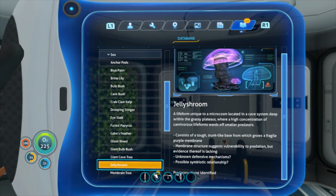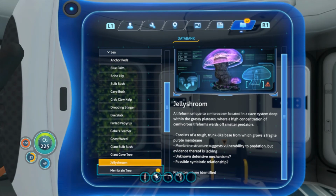Jelly shroom. A life form unique to a cave system deep within the grassy plateaus, where a high concentration of carnivorous life forms wards off smaller prey. Consists of a tough trunk-like base from which grows a fragile purple membrane. Membrane structure suggests vulnerability to predation, but evidence thereof is lacking. Unknown defensive mechanisms, possible symbiotic relationship. Predators: none identified.